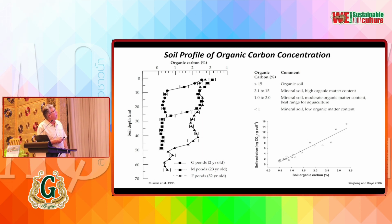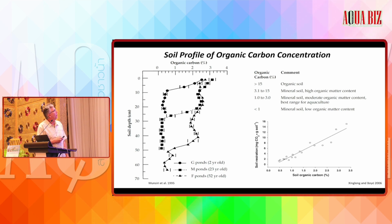All right? So what we also see, so a young pond, we have this high concentration at the surface, and then it gets down to very low levels, in this case, at a depth of 10 centimeters. This is the pond that's 23 years old, and it comes down to about 25 centimeters, and then it gets to a low level. In the older pond, it comes down to 45 centimeters before it goes down. So you can see that the organic matter over time gets mixed to deeper and deeper layers, all right? But we don't have big accumulation rates. There's sort of an equilibrium that's established over time.